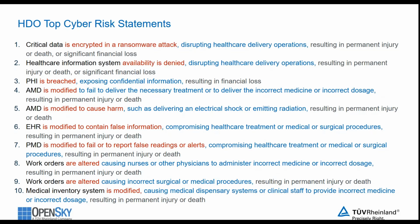And I know it's a lot on the screen right now. I wanted to put sort of a top 10 up here so you could get a feel for the diversity of some of these that might appear. But as we take a look at these, you'll find that there's varying levels of detail, or how broad the risk statement is written. It can vary quite a bit, right? We've got things on here like number 3 where PHI is breached, exposing confidential information, resulting in financial loss. That's very broad, right? That could cover quite a bit. And we'll talk a little bit later about how we might break that down.